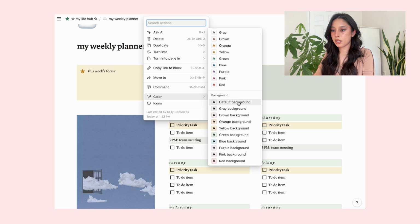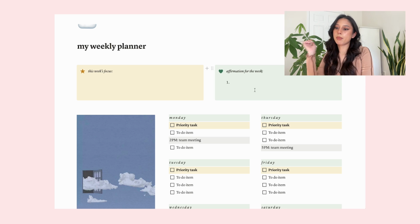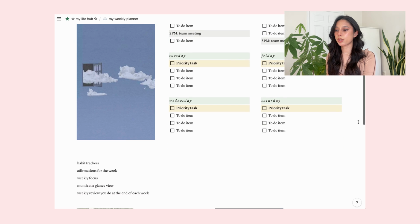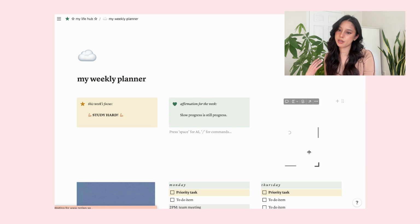The color is going to be green, and we'll make this one into affirmations. My affirmation for the week might be slow progress is still progress. That's one of my favorite affirmations. So as you can see now, we've got this really cute little weekly planner dashboard. We've got this cute imagery. Oh, remember we had this calendar? Why don't we add this calendar view all the way up here at the top? Maybe we'll add it right there.